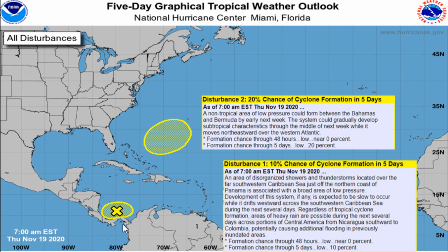But that doesn't deviate the fact that it's still going to bring a lot of heavy rainfall to Panama. And regardless of tropical development, it's still going to bring some very heavy rain to areas that just got inundated, like Nicaragua and Colombia, with some additional flooding to previously inundated areas.